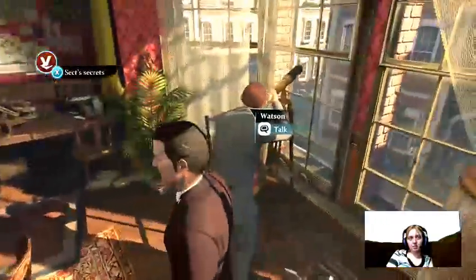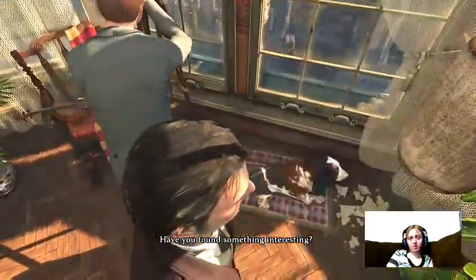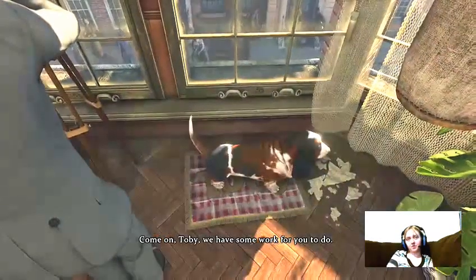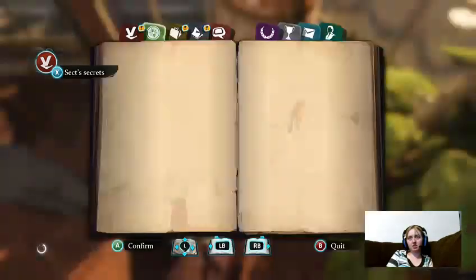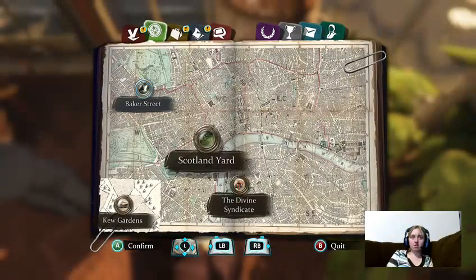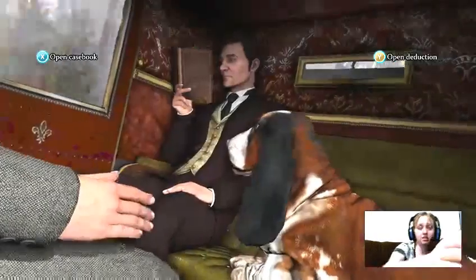Watson, someone should take Toby for a walk. Have you found something interesting? What are you looking at? Toby. We have some work for you to do. Let us go to Kew Gardens.